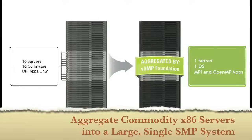So what we did was design the hypervisor to allow you to use smaller, inexpensive commodity x86 boxes and aggregate them together into a large many-processor, large-RAM SMP. At significantly reduced cost, you actually get better performance because now you get to ride the Intel cost curve.